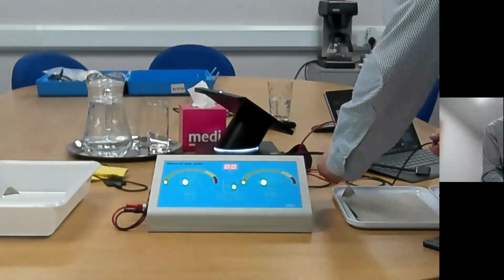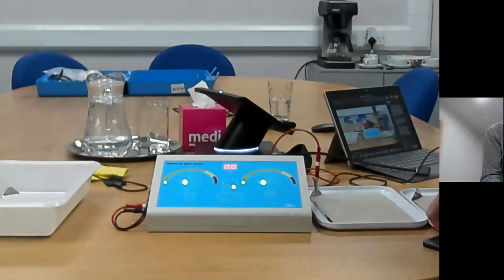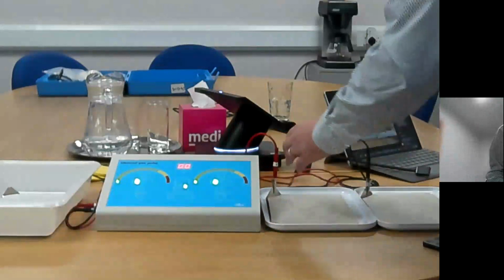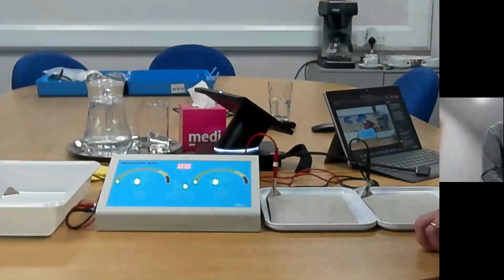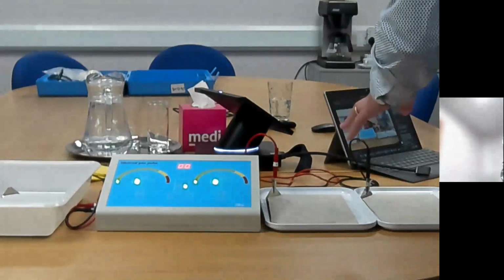You put one clip onto the corner of the electrode on one side and the other clip on the other side, like so. I always put red one side, black the other. It doesn't matter if you do it the other way around, it doesn't matter at all. But do always make sure you set everything up the same every time.